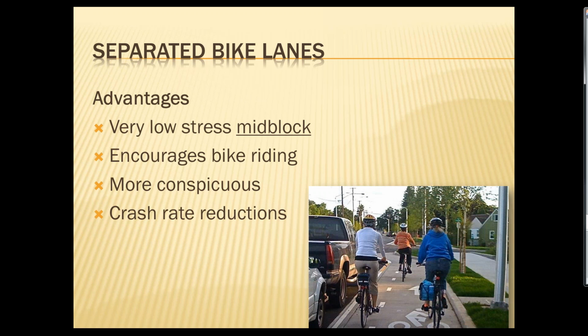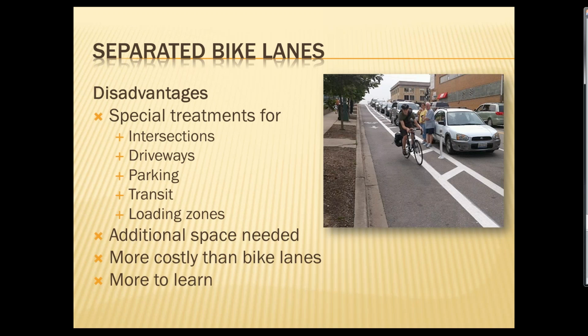Some of the advantages are that it's going to be very low stress mid-block. It encourages bike riding. It's much more conspicuous for motorists and bicyclists, and we are finding that it reduces crash rates. Some of the disadvantages are that it needs special treatments for those conflict points at intersections, driveways, parking, transit, and loading zones.